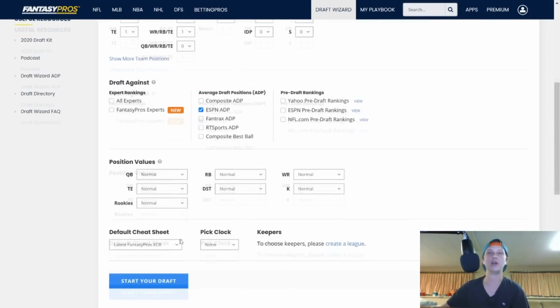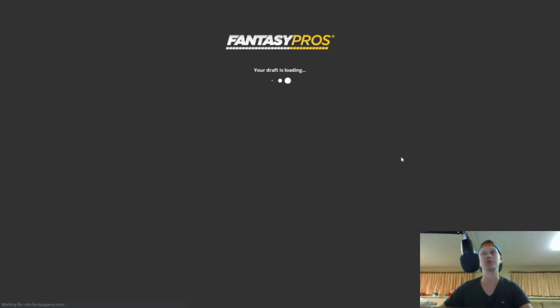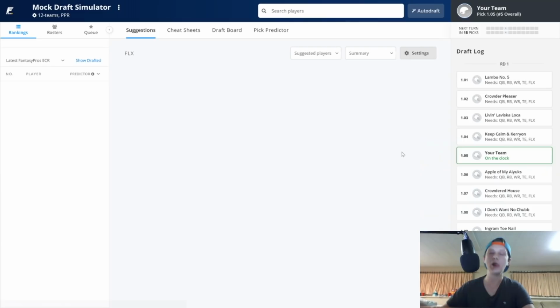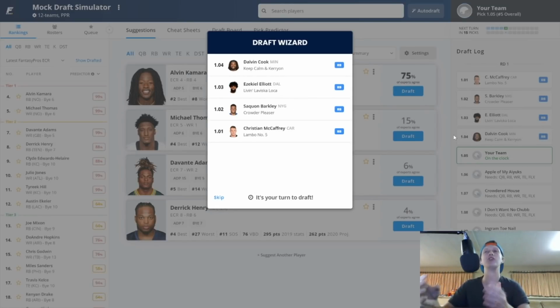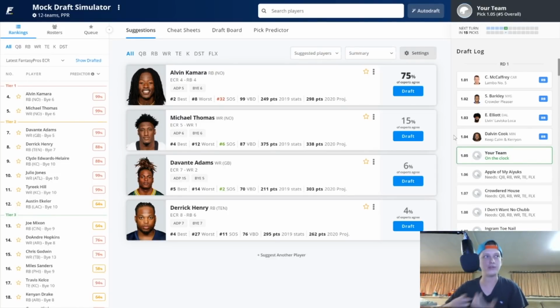12-team PPR mock draft from the 5th overall spot on Fantasy Pros Draft Wizard. Now, the 5 spot I prefer much more than the first 4 picks of the draft, personally, because I believe that in the first 4 picks, it's not very likely that on the turnaround in the draft, you are going to be likely to get a running back in the second round. I personally believe the best draft philosophy in fantasy football is to get 2 running backs in the first 2 rounds. Now, obviously, this is not 100% possible and not 100% something you need to go into the draft with in your mind, because then you're going to reach at running back.